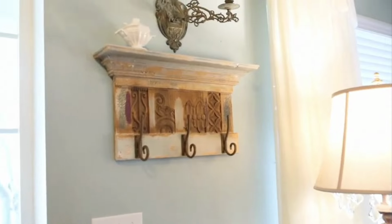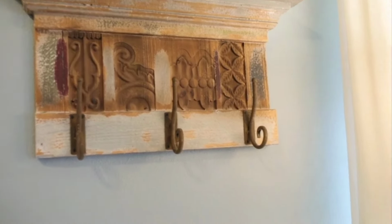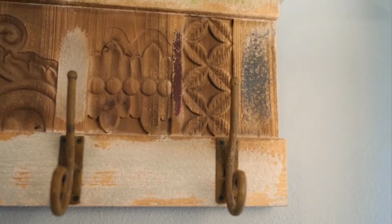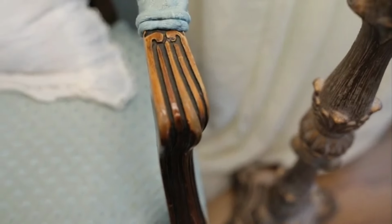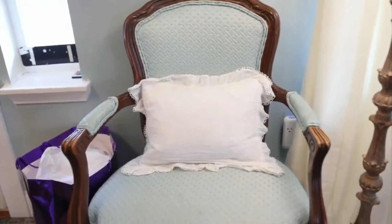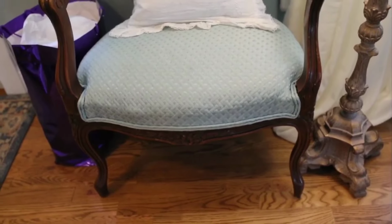And here is a rustic looking shelf. I love the patina of this. It looks so old. I got this one at Salvation Army. It has that perfect farmhouse look. And here is a chair that I got from Goodwill for $24. I mean, look at that. It's a sweet little chair for guests to take their shoes off.